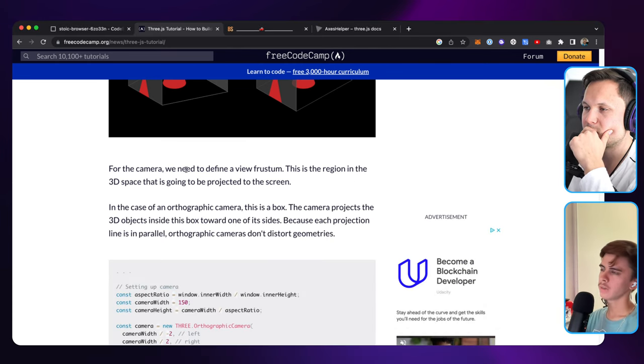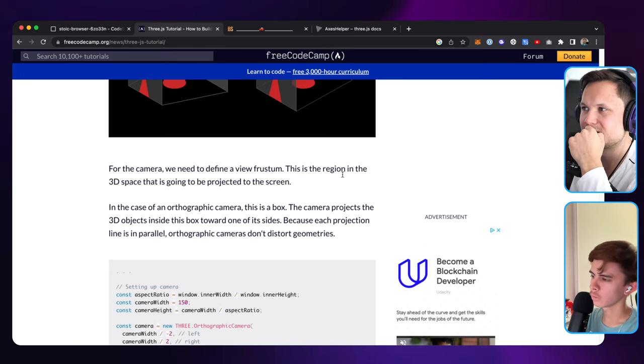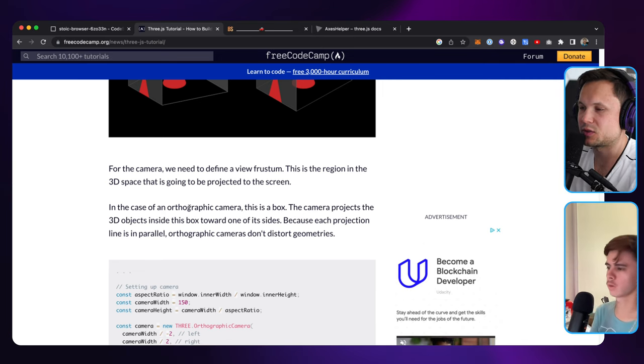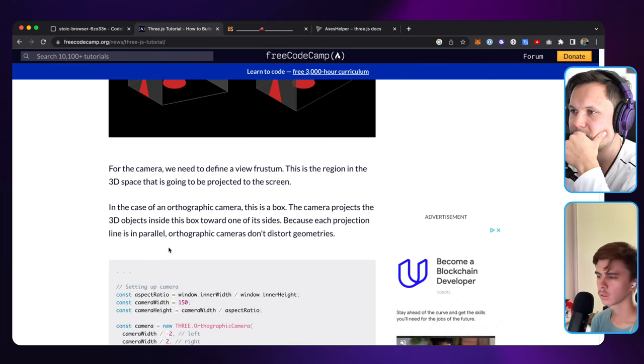Okay, so for the camera, we need to define a view frustum. That's a funny name, frustum. I think it's the region that's visible. It's the region in the view space that's going to be projected to the screen. In the case of the orthographic camera, this is a box. The camera projects the 3D objects inside the box towards one of its sides because each projection line is parallel.